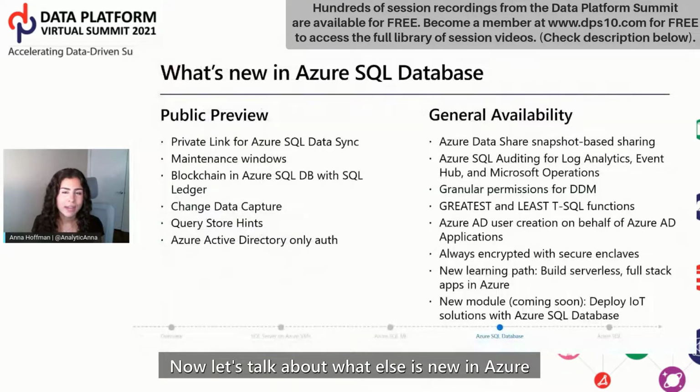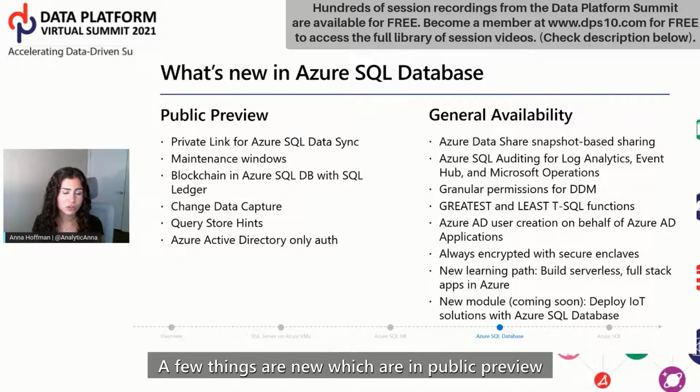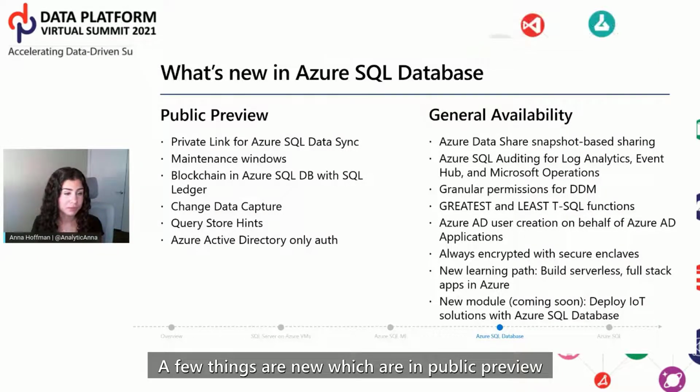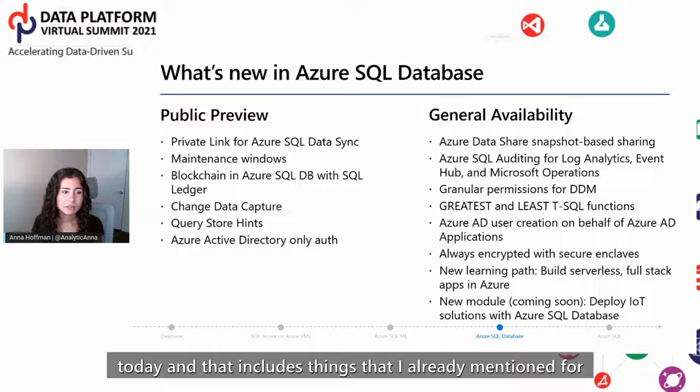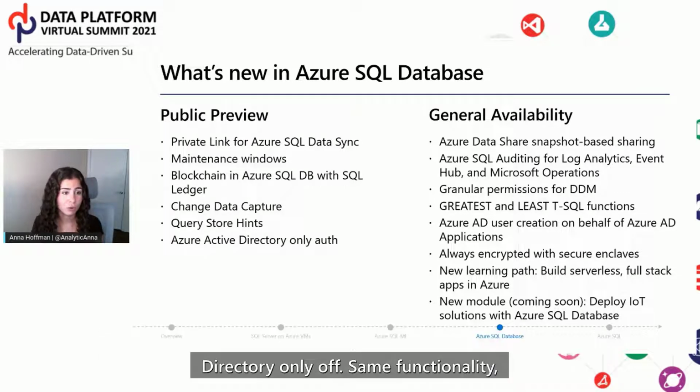Now let's talk about what else is new in Azure SQL Database. A few things are new which are in public preview today, and that includes things that I already mentioned for Azure SQL Managed Instance, like maintenance windows and Azure Active Directory only auth.